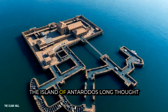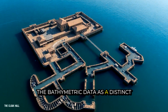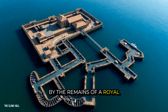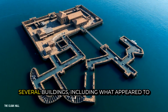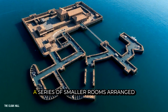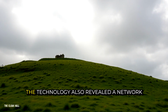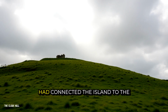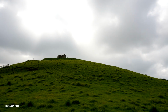The island of Antirhodos, long thought to be a myth, appeared in the bathymetric data as a distinct raised area of the seabed, marked by the remains of a royal palace complex. The radar traced the outlines of several buildings, including what appeared to be a large reception hall and a series of smaller rooms arranged around a central courtyard. The technology also revealed a network of ancient canals and channels that had connected the island to the mainland, allowing boats to dock directly at the palace.